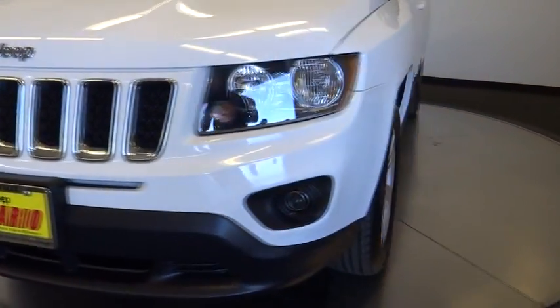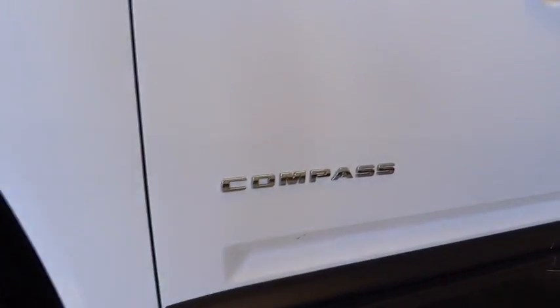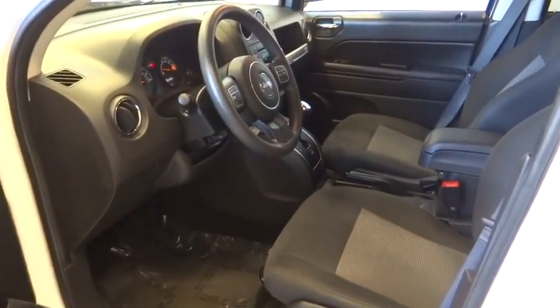lamps, electronic stability control. This vehicle is Carfax certified one owner and qualifies for Carfax buyback guarantee. This isn't just a vehicle, it's an experience. So stop in for a test drive today.